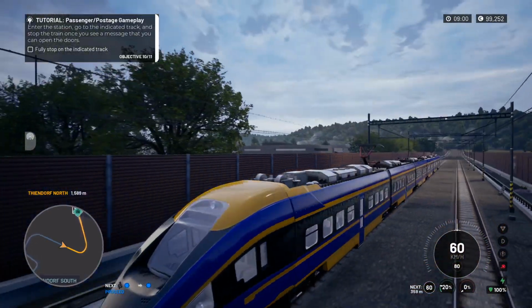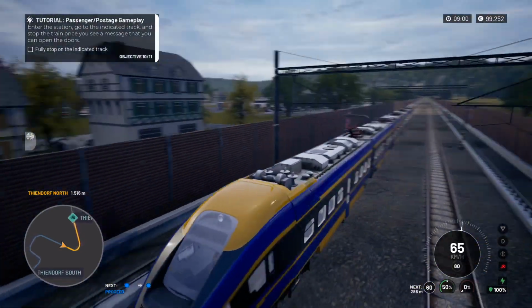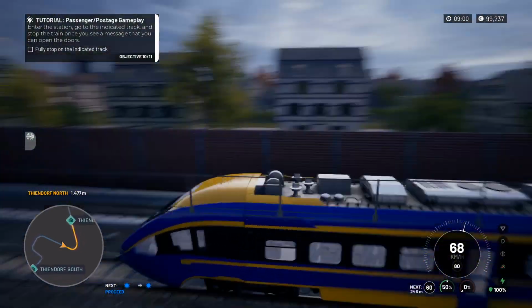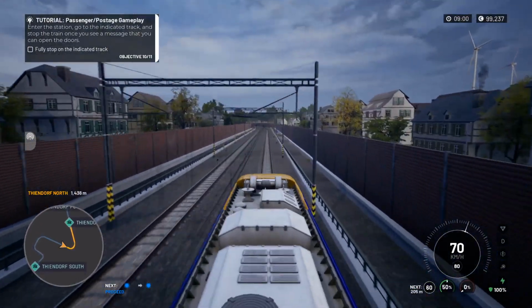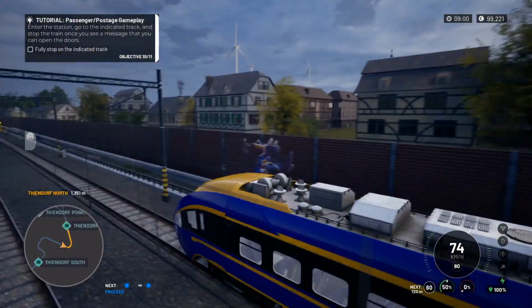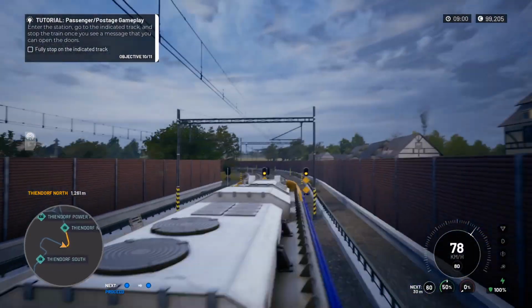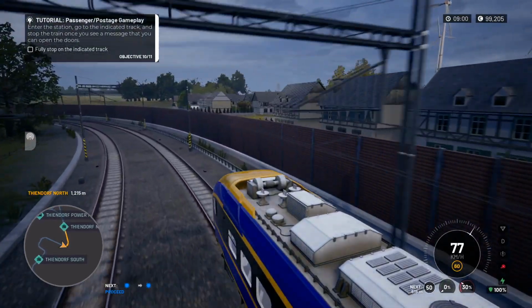Luckily, this is only a tutorial, so there's not any real people in this train. That's why you didn't see anybody actually getting on the train in the last episode, because it's only a tutorial. If this was a realistic passenger hauling, there'd actually be people in those passenger cars, but there's not.